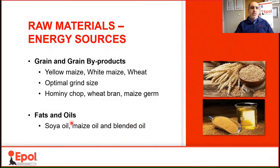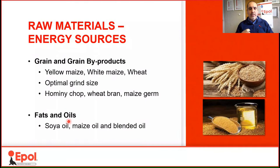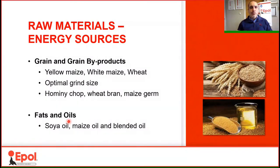I think just to mention here that a lot of work has been done in terms of how fine or coarse you grind your raw materials, specifically with your energy sources. So on the one hand, you want to have it fine enough to ensure proper digestion and uptake. But if it's again too fine, you get problems with gut health. So it's an important balance to reach. And it also plays a role in terms of your pellet quality.